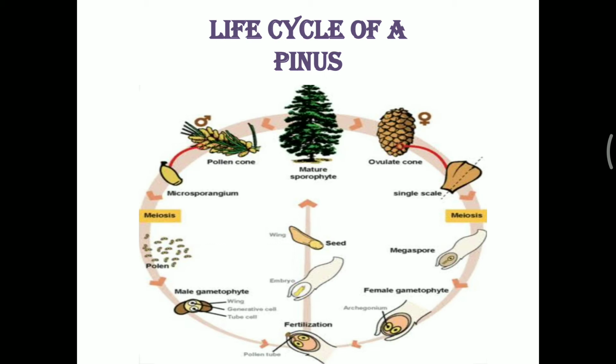The nutrients are drawn from the parent plant, to which the developing seed is attached. Now, the young sporophyte will germinate after this. The seeds of the gymnosperm do not occur inside a fruit because they are naked seeds. These ripe, dry seeds are shed from the plant as megasporophyll.